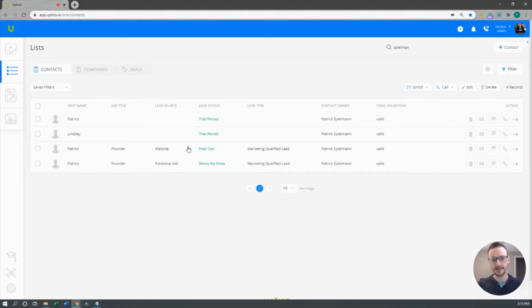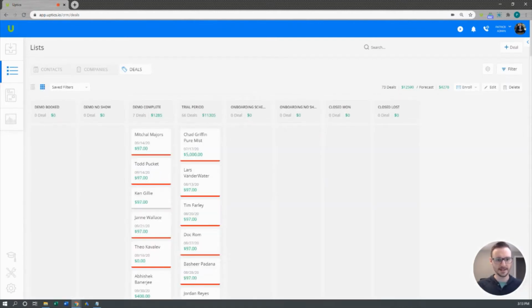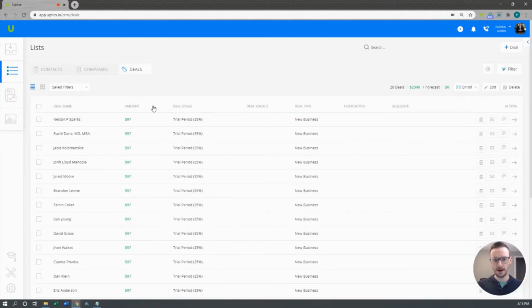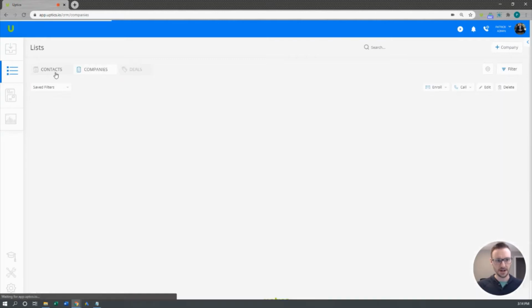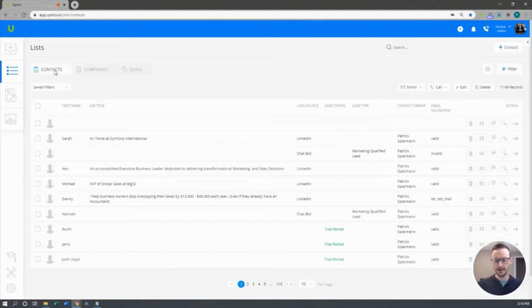Now, there's some differences between some sales automation platforms and others. Ours, for instance, can fully serve as your CRM because we do have deal management in addition to your automation. So you can manage all your deal pipelines and automate your process within those deals. You can manage your companies. You can manage contacts. It really is a full-on CRM.